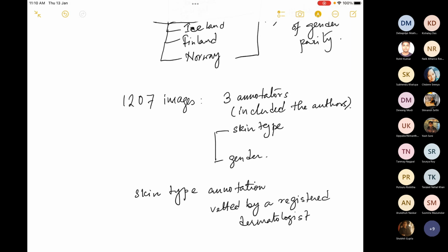So you see, they took utmost care. When you call something a benchmark, you need to take utmost care while preparing the data. Otherwise, your benchmark dataset will not be of much use. So that's why the authors took a lot of additional care in order to build their own benchmark dataset so that it could be used by posterity for further experiments. And even to this date, people are experimenting on these datasets.